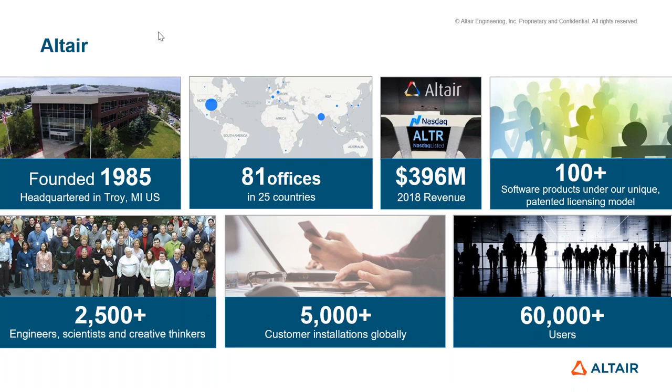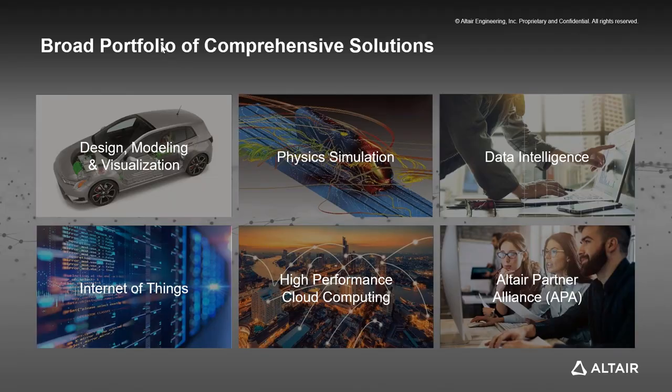The offering of Altair is very broad. If you look at what we are providing, tools in the area of product development, ranging from modeling and visualization, going through physics simulations and optimizations. And now, since a few years, we're also offering solutions for data intelligence, Internet of Things, et cetera. Some of these products are more well known to you. Maybe many of you have heard about HyperMesh in the area of modeling, and maybe Optistruct in the area of physics simulations. But the portfolio of Altair is extremely broad nowadays.